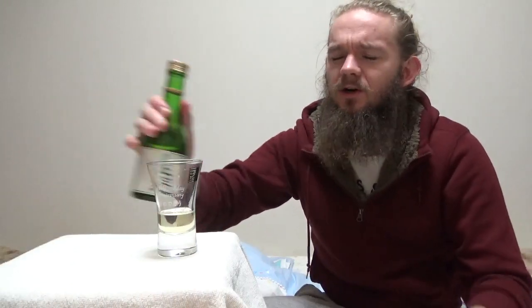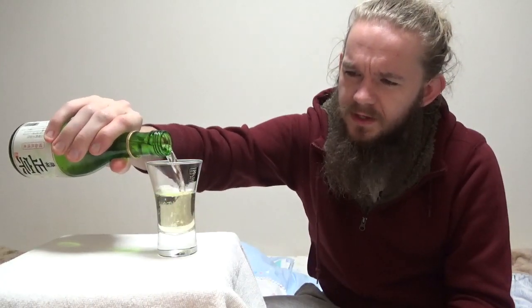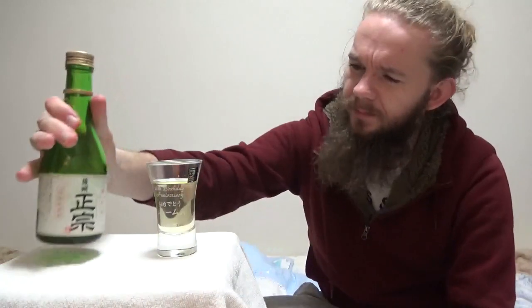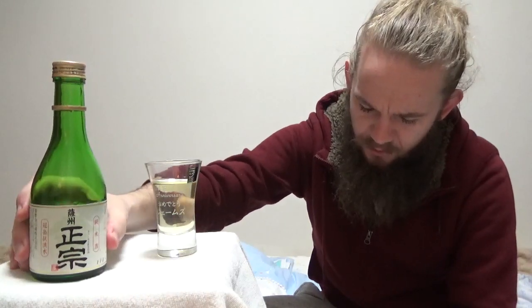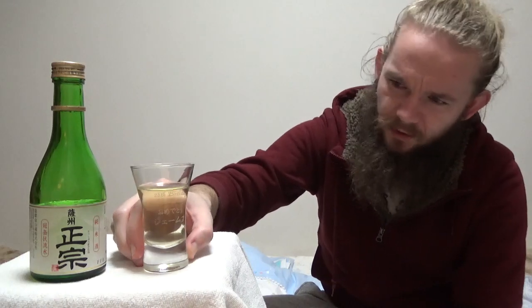So yeah, let's talk a little bit about the mouthfeel of this then. Overall, I would say that the mouthfeel of this one is really quite smooth. It's one of the more oily sakes that I've come across in recent times, and probably one of the more oily Junmais that I've come across. And like I said, this one isn't even a ginjo. It's not milled down enough to be a ginjo, but definitely one of the more oily seishu sakes that I've come across. It's very, very smooth.